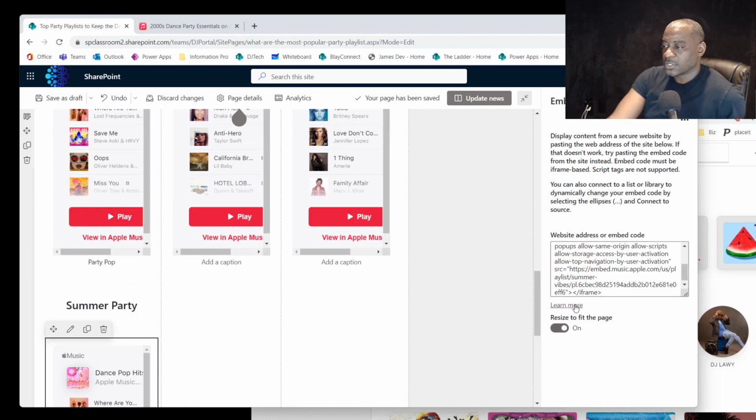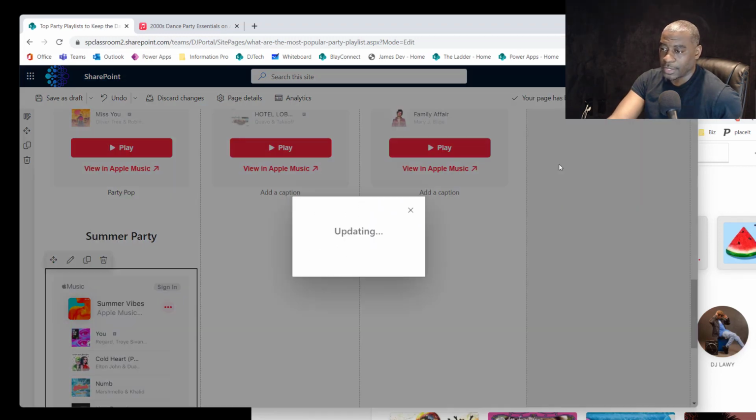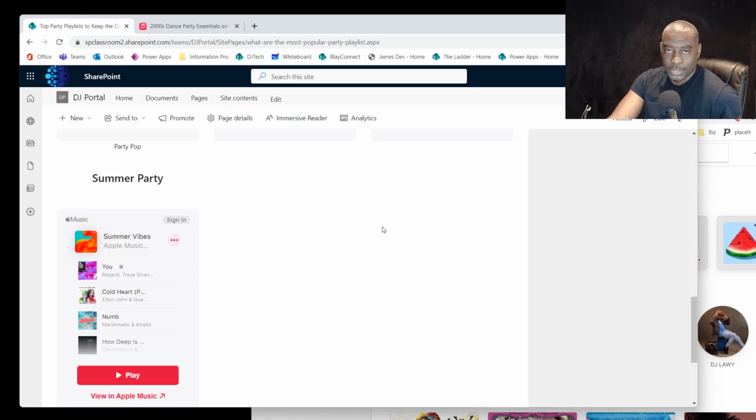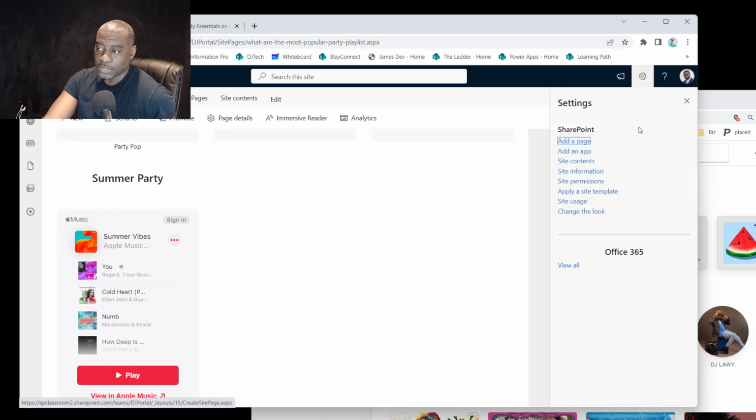Now, the first time I replaced that, I got an error. It just said that this site was not authorized to bring that in yet. And you probably know this by now, if you're doing embed codes outside of some of the most popular embedded media like YouTube or Twitter, you may run into an issue. If you do, I think you have to be site collection admin, more than just site owner.